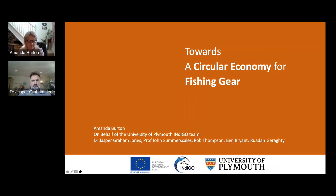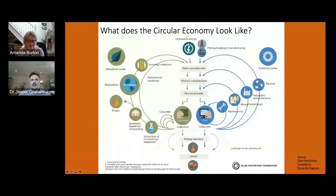So just starting with a more general look at the circular economy, I expect many of you are familiar with this, but this is really looking at the shift away from the historic linear models where we take, make and dispose, which are no longer fit for purpose in a finite world with a growing population. So we're looking to create an economy where we design out waste, keep products in use for as long as possible and regenerate natural systems.